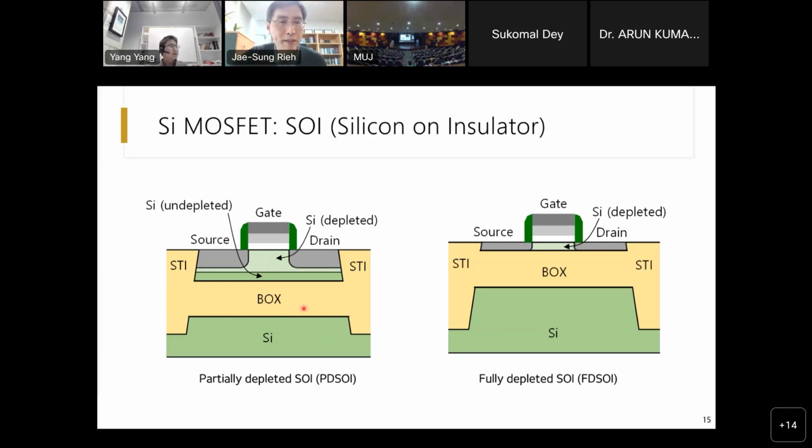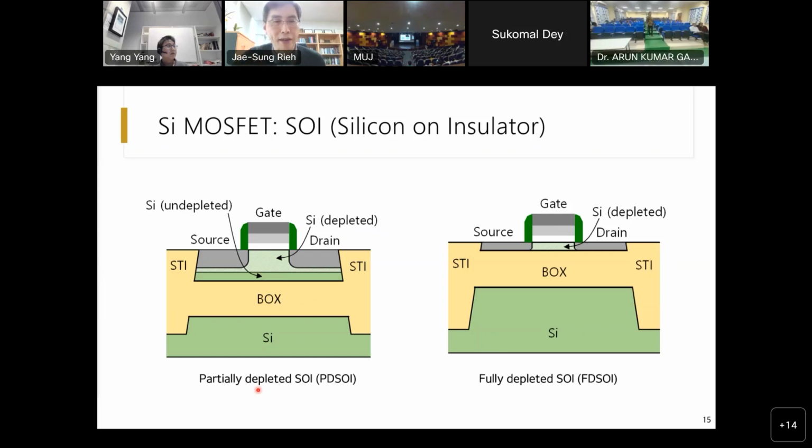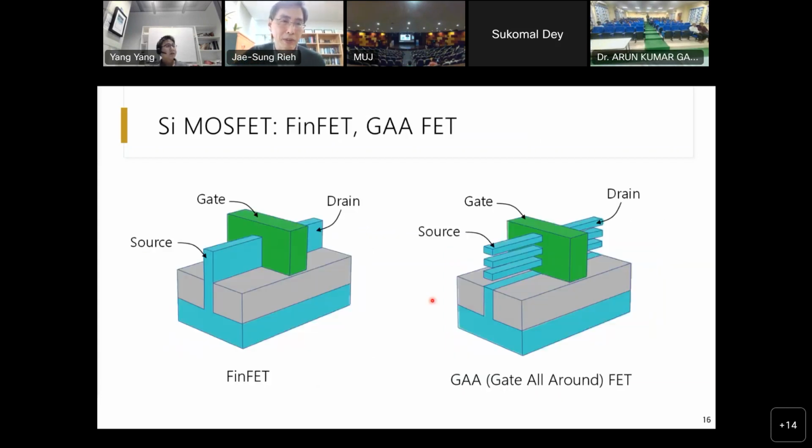But for this case, some portion of the silicon above this buried oxide is not depleted, only partially depleted, this silicon part, and that is partially depleted SOI. But recently, they developed another type of SOI which has a very thin layer of silicon above that buried oxide, and that shows much better performance, and that is called fully depleted SOI, because that silicon portion is fully depleted. Okay? And more recently, there is another type of silicon MOSFET. So what about this one on the left-hand side? So it has source and drain and gate kind of partially surrounding that channel region.